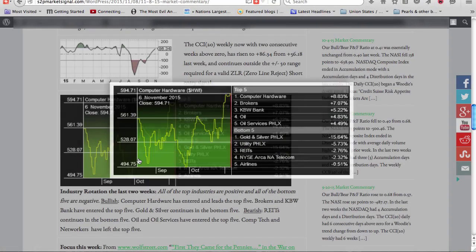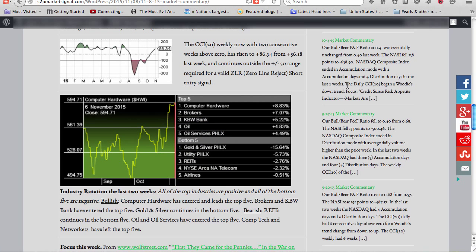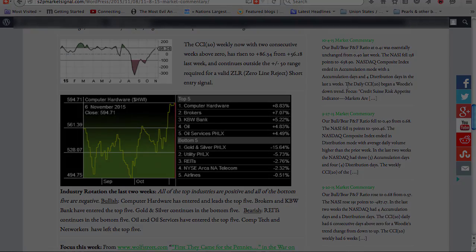Industry rotation the last 2 weeks. All of the top industries are positive, and all of the bottom are negative. Bullish, computer hardware has entered and leads the top 5. Brokers and KBW Bank have entered the top 5. Gold and silver continues in the bottom 5. Bearish, REITs continues in the bottom 5. Oil and oil services have entered the top 5. CompTech and networkers have left the top 5.